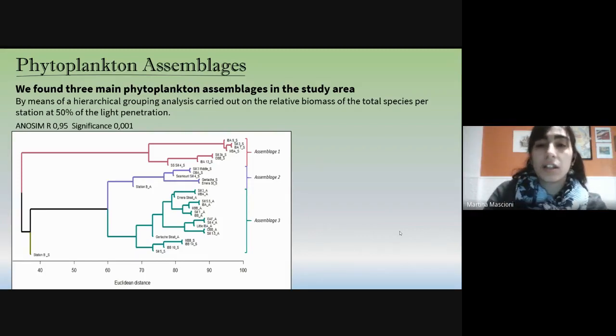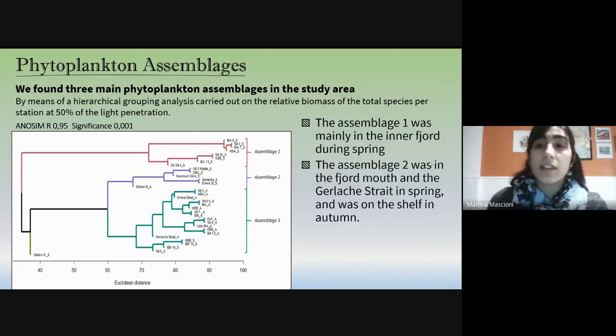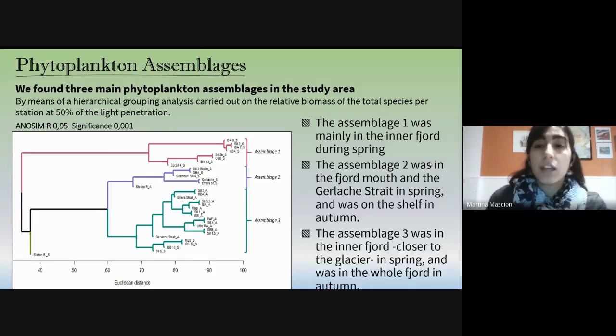So the first assemblage was mainly present in the inner fjord and only found during spring. The second assemblage was in the fjord mouth and the Gerlache Strait during spring and was on the shelf during autumn. And the third assemblage was rare during spring. It was in the inner fjord, but very close to the glaciers, and was in the whole fjord during autumn.